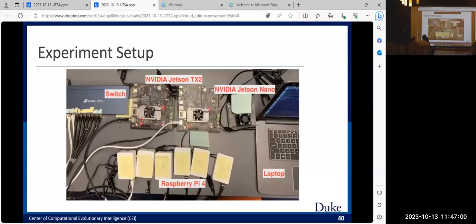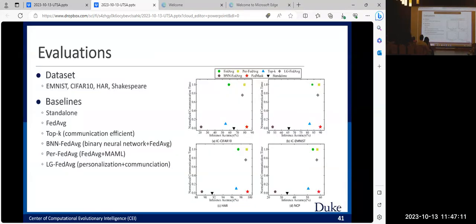So we profiled different types of devices using the real devices in our lab, and we ran simulations in the environment, with experiments on different datasets, comparing different baselines. I'm not going to go through all the details.